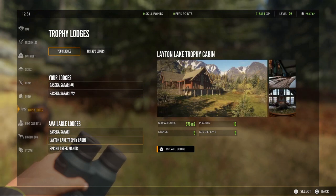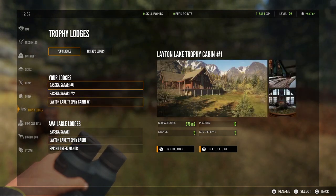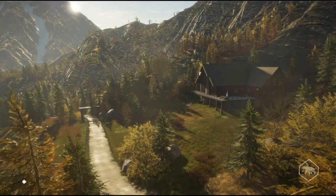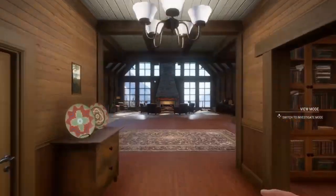But this is the trophy cabin, guys. It's 978 is the surface area. It's got 10 plaques, 9 stands, and 0 gun displays. So we'll go ahead and create that lodge, and we'll go to it. It's pretty. We'll be seeing it for the first time together, guys, because, well, you saw I created it just then. Real pretty scenery. And this is on Layton.